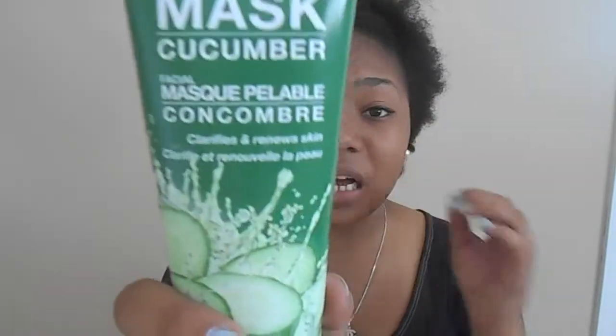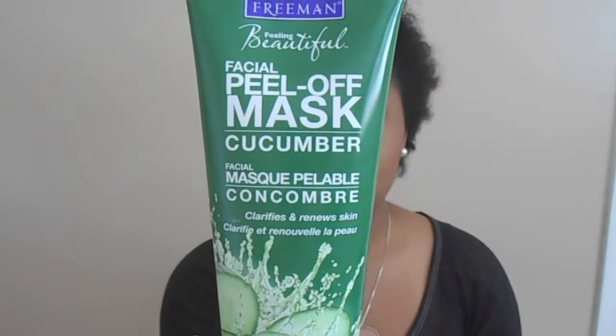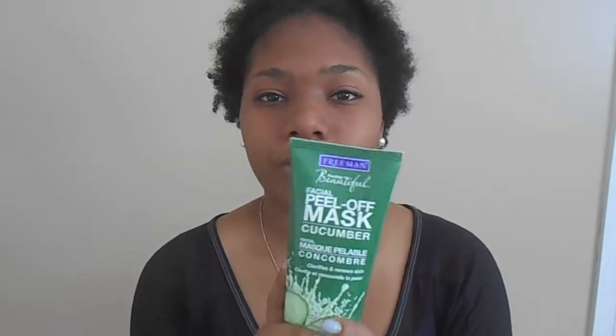And then I got the other one because I got both of these at CVS. It wasn't two for seven, it was buy one, get the other one 50% off. So I got both of these, and they were both around $7. So that's like paying $7 and some change and $3 and some change, or $4 and some change. I don't know.